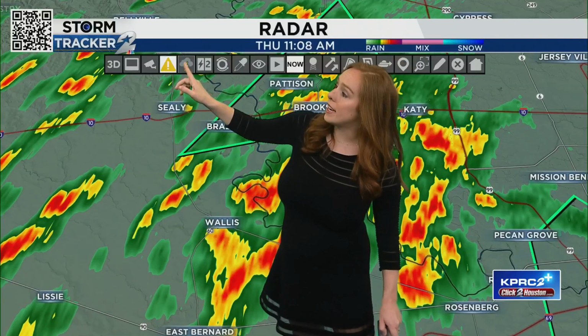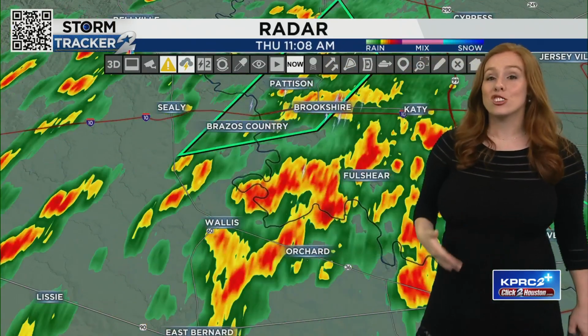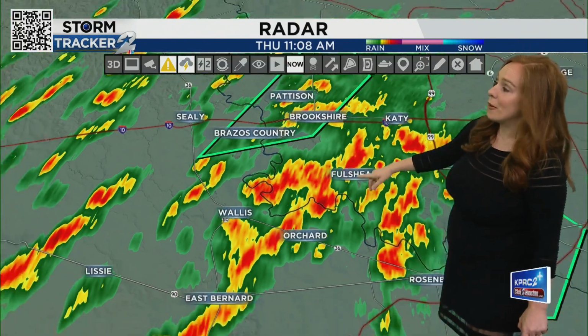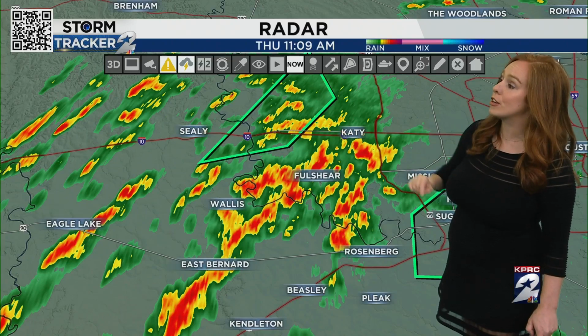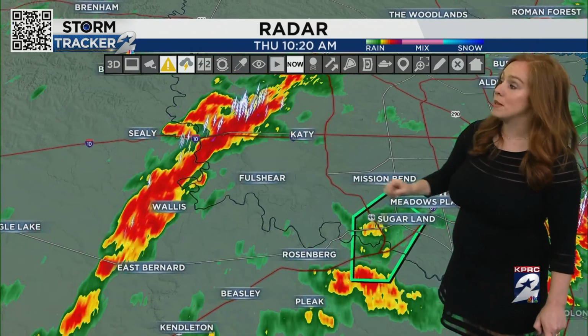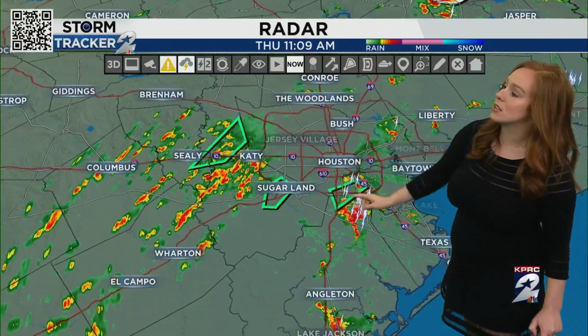We're going to flip on lightning just to get a better picture of the intensity here. Even though it's not showing a lot of lightning, I'll tell you what, we haven't been driving in rainfall a lot, so I guarantee you portions of the Katy freeway here are definitely going to be impacted. Continuing to zoom out, Bellville to Eagle Lake, also seeing those showers.